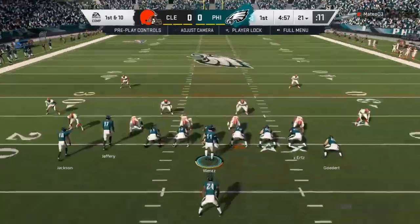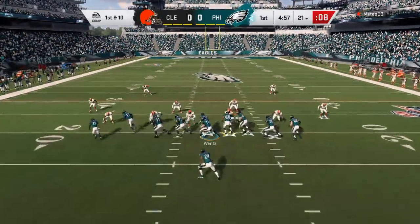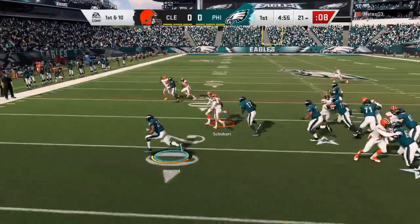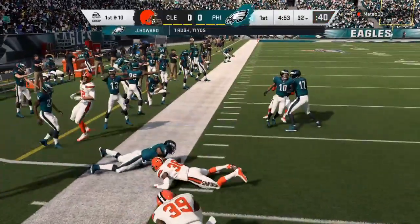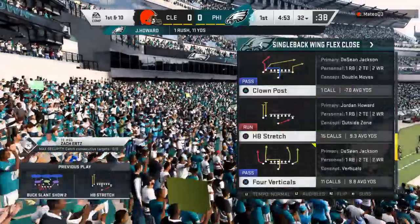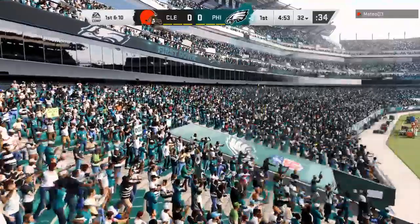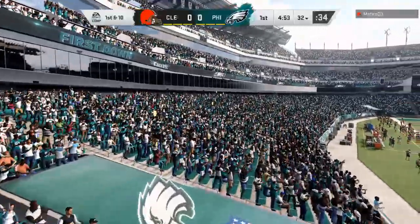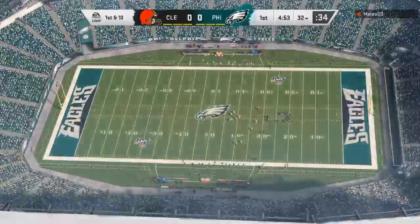Here we go. Watch the run. First carry now for Jordan Howard. The drive starting with a first down, 11 yards on that pickup. And that's a run that'll energize an offensive line. They'll take that one all day long. Fundamental breakdown by the defense. You've got to be able to make plays on the edge.